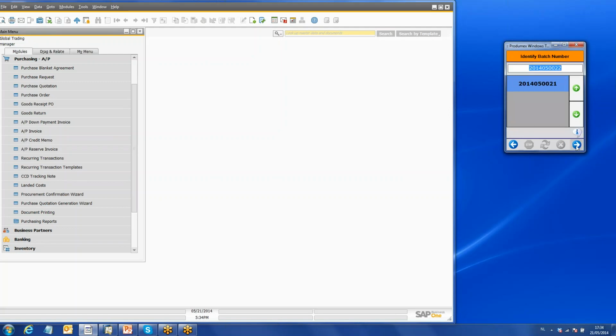So I select the product, as the system knows that this product has to have a batch number. It asks me to identify the batch number, and here it can be configured that you say, okay, we're going to generate a system or we're going to present a system generated batch number. But of course, if the batch number is included in the barcode, then you scan it and the system registers it. So here I say, okay, this is the batch number.